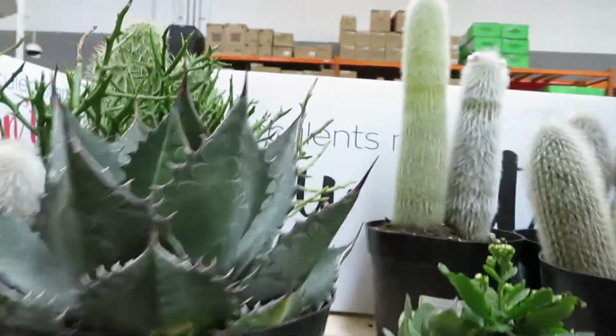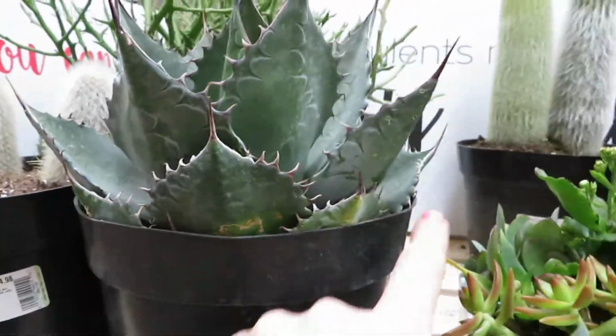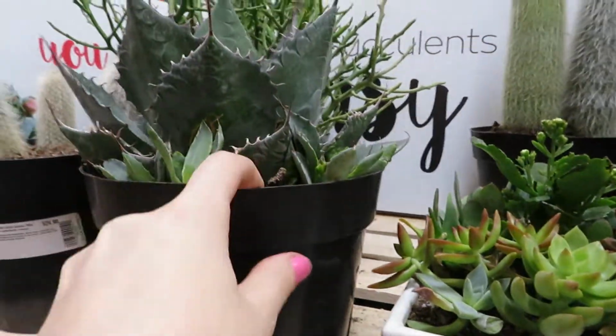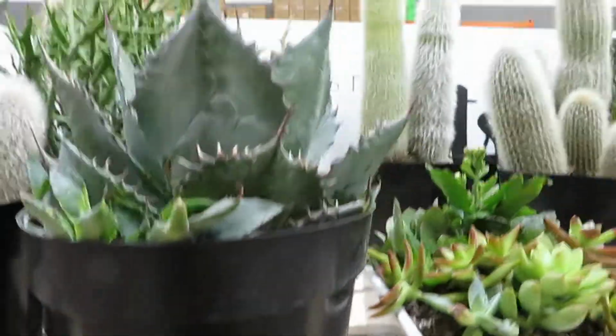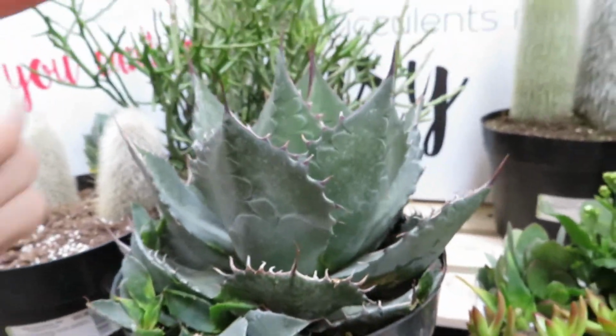Okay, wow, look at this baby. Let's see. Aloe or agave, I mean. Agave assorted. That's so frustrating. Look at those roots. Assorted agave. You don't want to get on the wrong side of this guy.